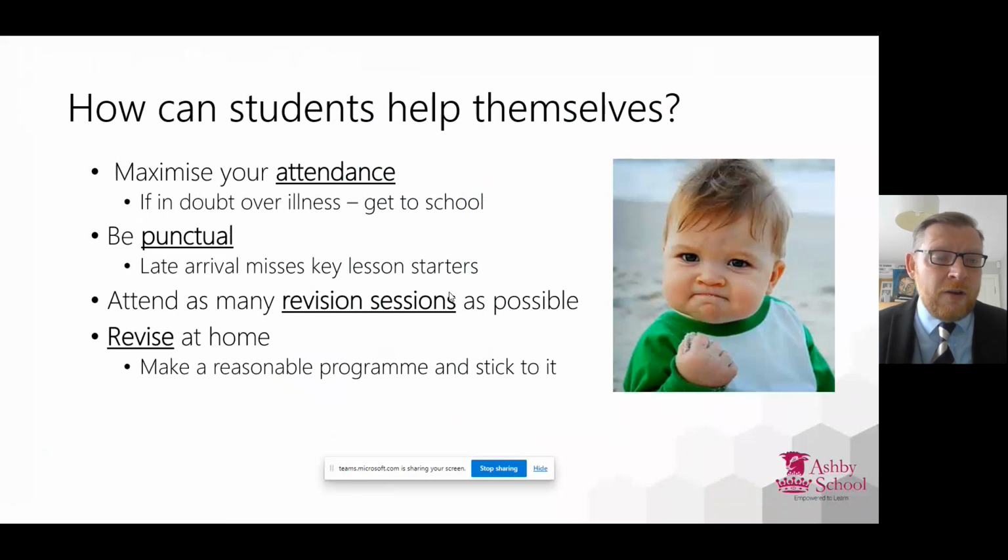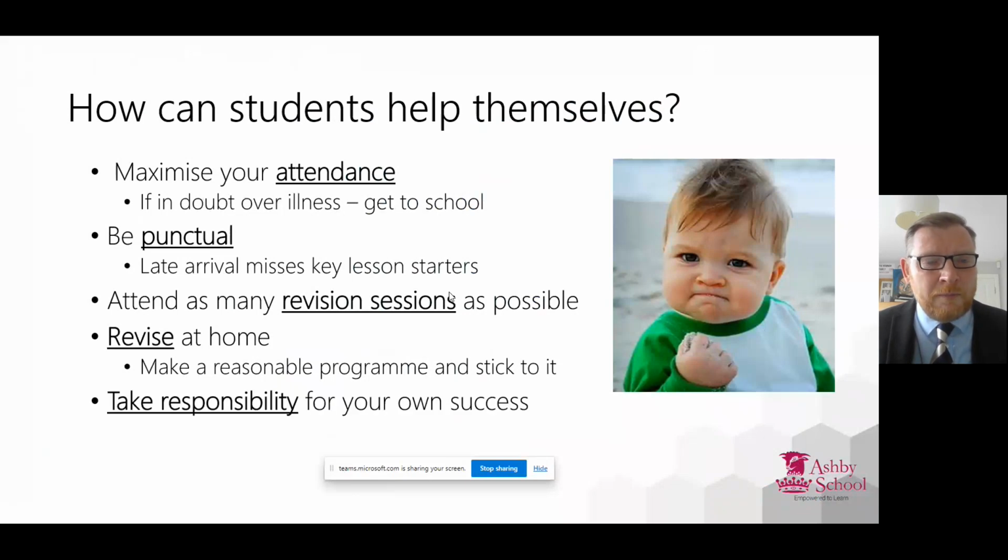And then do some revision at home. Keyword here, reasonable. Make yourself a reasonable program so that you know you're going to be able to stick to it. If you make yourself an unreasonable program, you won't. So be ambitious for yourself. Make sure you're working as hard as you can, but make sure it's reasonable.